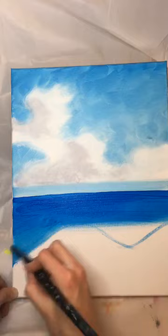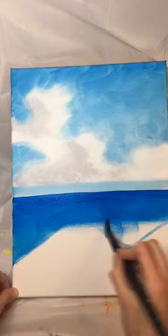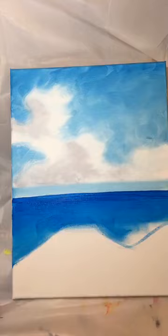So now I'm going to bring down all that blue down to the bottom here. I can get some more blue on my brush.